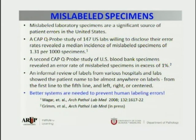Mislabeled specimens are a serious problem in the United States. A CAP Q-Probes study that was published in 2008 for 147 labs that were willing to participate showed an average of more than one mislabeled specimen per 1,000 specimens received in those laboratories. And a similar Q-Probes study just recently published this past fall, and I didn't update to the actual citation, but it was, I think, the September issue of the Archives of Pathology and Laboratory Medicine. The blood bank error rate was in excess of 1%.